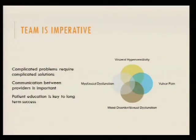So my bottom line is that I think this is a really important thing to address as a team. Complicated problems require complicated solutions, and communication is really important. And I think educating your patient is the key to what's going to help them be able to maintain whatever they're able to get. I'll wrap it up there so we have time for questions.